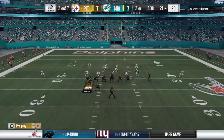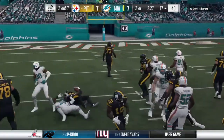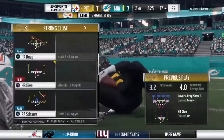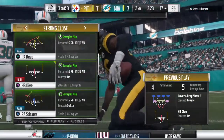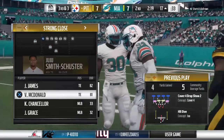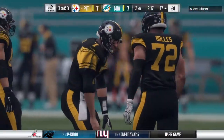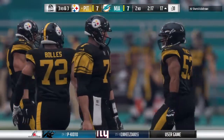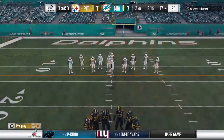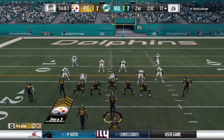In motion right is Brown. They'll go again with Bell, and he's able to push his way forward here for a good little gain. They're still about 3 yards shy of a first as the 4-yard pickup brings it to 3rd down. They don't need to run another play here before the 2-minute warning. Let's see if they do it anyway.